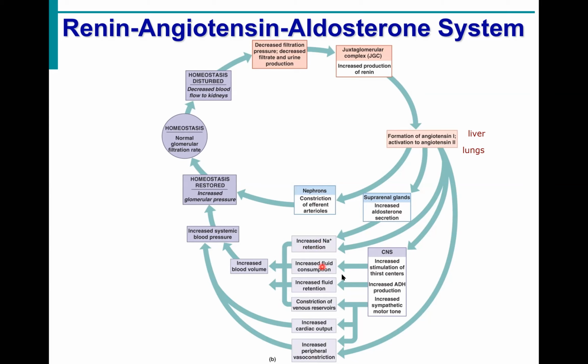Antidiuretic hormone causes, again, the reabsorption of water, bringing all of that water in. Whether we bring solutes in or water directly, we're increasing blood volume. More blood volume and constriction of blood vessels lead to an increase in pressure, and that increase in pressure, both locally and systemically, brings the glomerular pressure back up, and we get our normal glomerular filtration rate.